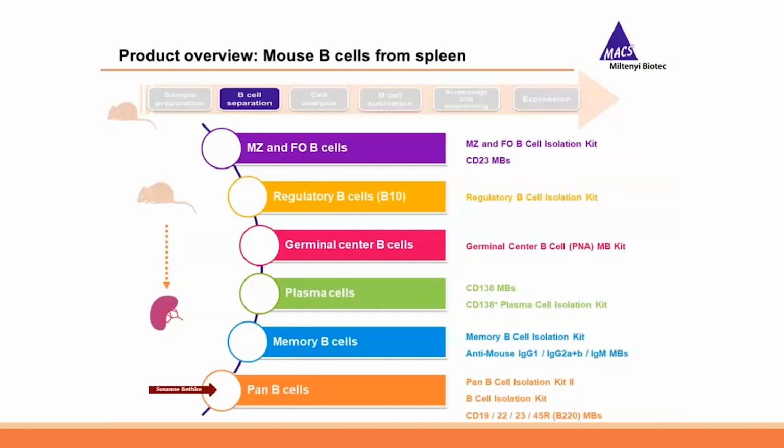Here on the right-hand side you see again all the different products, and again you don't have to remember them, or you can always check our homepage, and there we also have the products for the other starting materials.